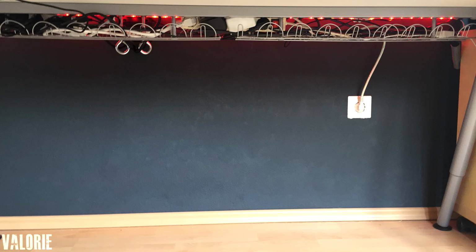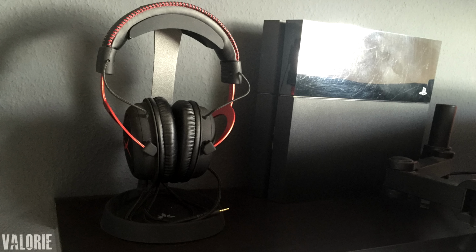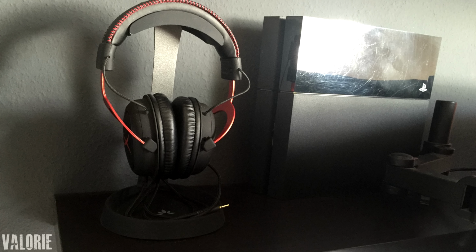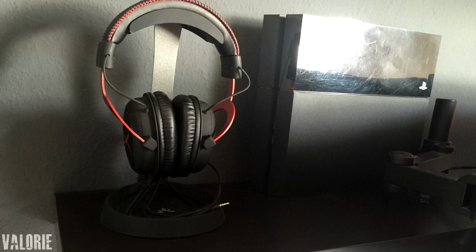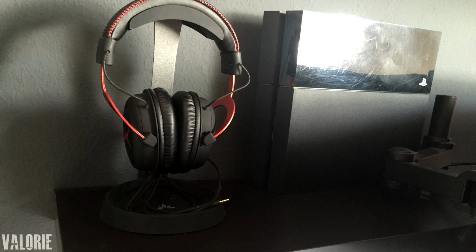And I'm not sure how I missed this, but there's another shelf behind the monitors that's holding up her PS4 and HyperX Cloud 2 gaming headset. Again, I would slap some skins, preferably black and red, which will not only protect your PS4 from additional scratches, but it will also make it stand out a bit more.